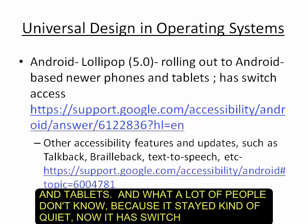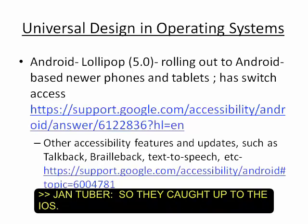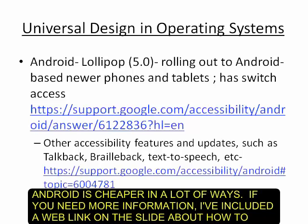What a lot of people don't know, because it kind of stayed quiet, is that it now has switch access built into the Android phones. So now, like the iOS phones, Android Lollipop has switch access built into it. Oh, so they've caught up to iOS. They've caught up to it. That is really exciting because it opens a new world for a lot of individuals on Android-based tablets, which are cheaper in a lot of ways.